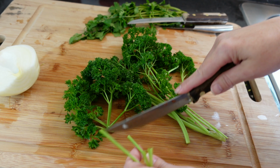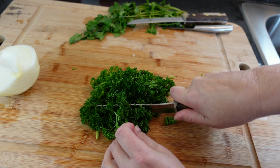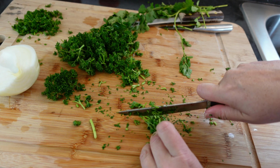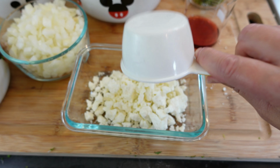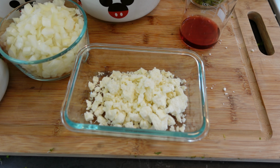I remove any tough stems from the parsley, then rock a sharp knife over the gathered bunch, chopping small bits with each knife roll. Lastly, I chop a little bit of my fresh cilantro. Remember, don't panic, it's optional. Loosely measure 1/2 cup of crumbled feta cheese and set it aside.